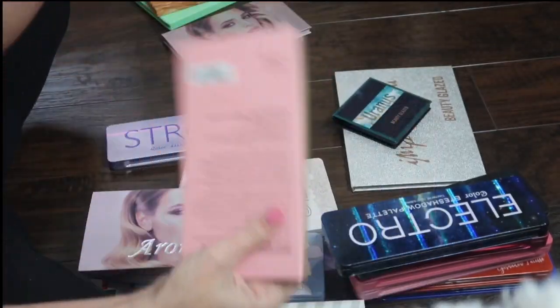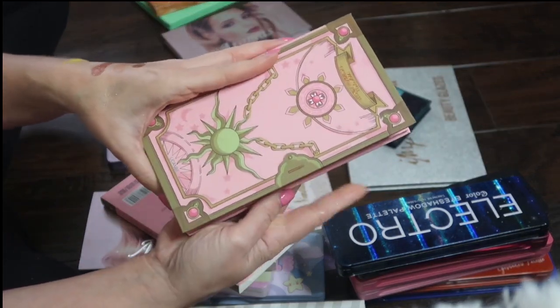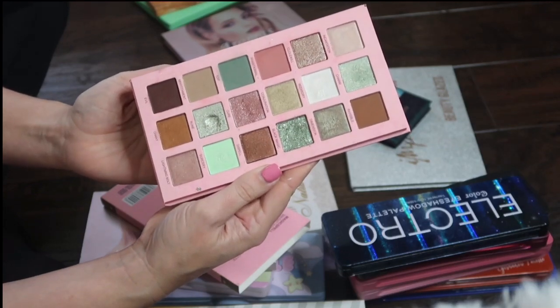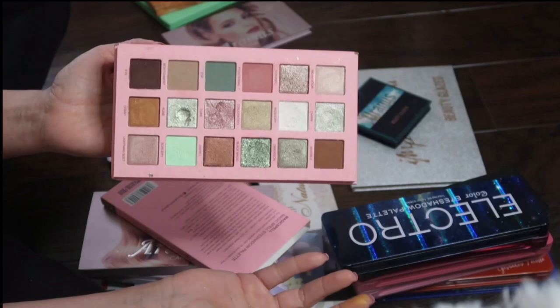Then we had this Magic Spell, I believe it was called, palette. Yeah, Magic Spell eyeshadow palette by UCANBE. This was a good palette. I enjoyed this palette. This is a dupe for one of the Lime Crime palettes, which I don't own.